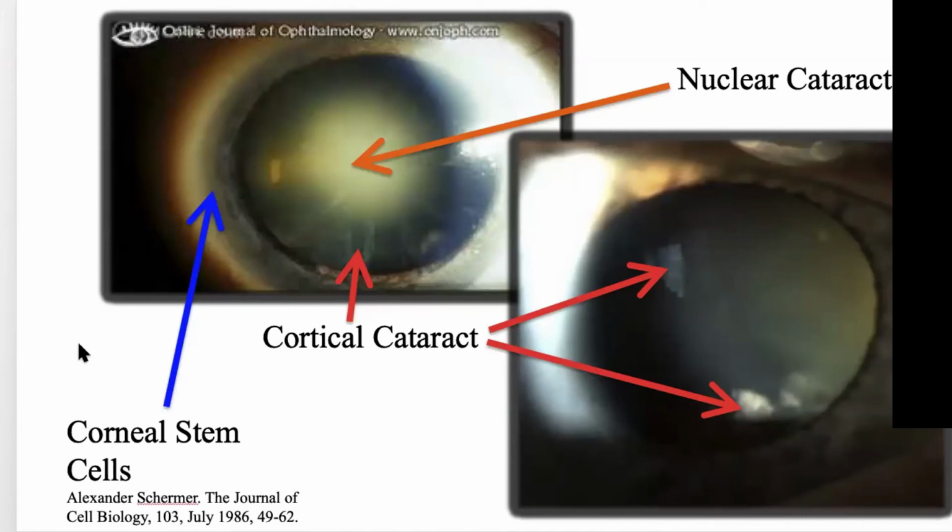Just so that we understand what the eye pathologies are and how you look for them, this is an eye. And the stem cells are out here, and they're supporting growth and regrowth of the lens, okay? And this white area here is a nuclear cataract. It's blocking the center of where the light is coming in and then focusing on the back of the eye, so it's affecting vision. But these little guys here are called cortical cataract or cortical fibrils. And these are the 142 beta amyloid of Alzheimer's.